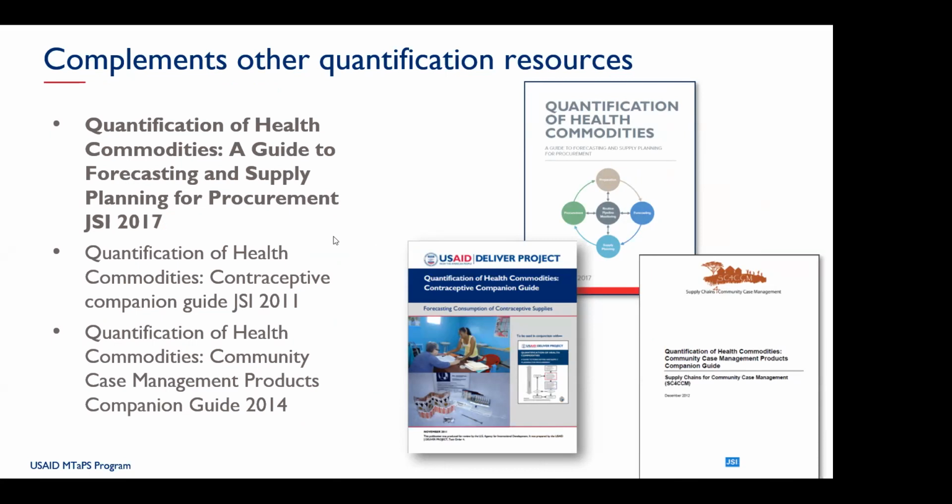And I think another important thing to note, before we move on and look a little bit more at what quantification is, is that this update has been very much a collaborative effort with a number of different partners, many on this call and others who have been involved in updating the guide and providing valuable inputs. And as well, we've had the chance to validate previous drafts of this supplement in some of the countries with support from the PSM project.